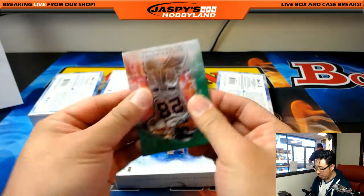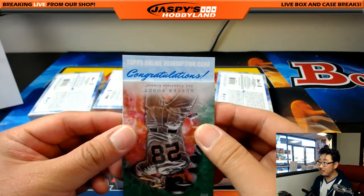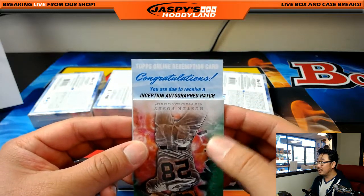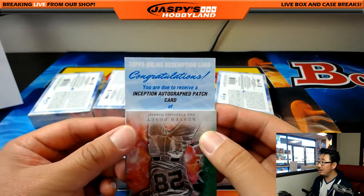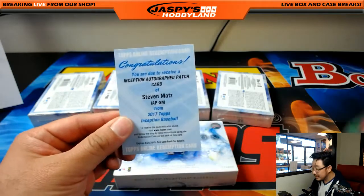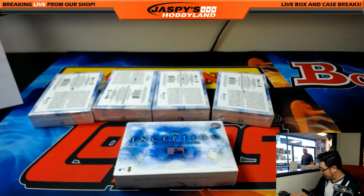And Buster Posey, what are you hiding? A redemption, yes, we know. Congrats to somebody. Inception autograph patch. No parallel. Of Steven Matz for the Mets. That goes to Armando.